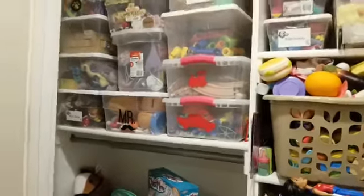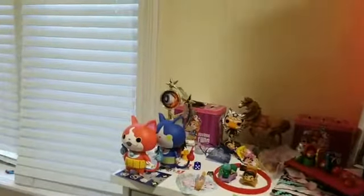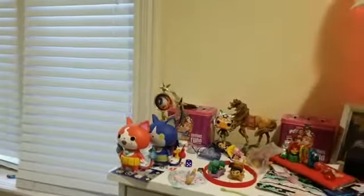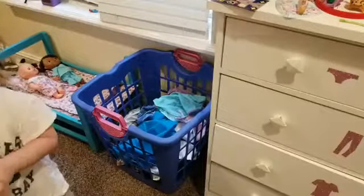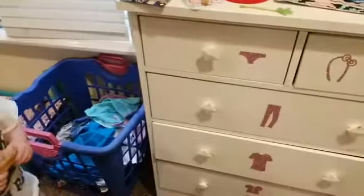And then I have one of those laundry baskets in the room that was foldable, collapsible. And they started using it as a toy. So I went and found a hard-sided basket.